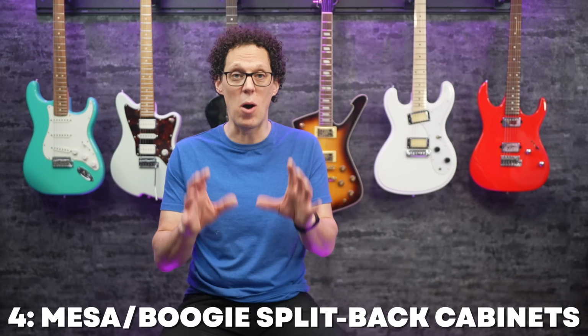Mesa's cracked open the vault and brought back a cab from the golden age of shoulder injuries. Formerly known as the halfback, it's now been rebranded as the far more emotionally available splitback. And it's back in 2x12 and 4x12 form, ready to crush your tone and your vertebrae.